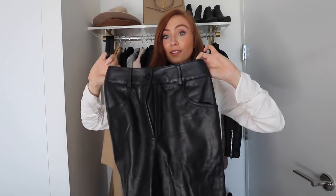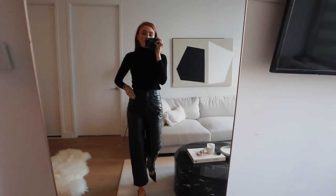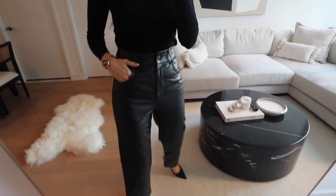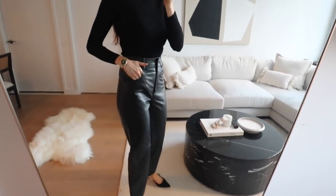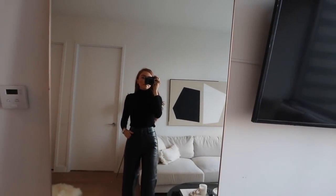And then the other pair that I get so much wear out of, I actually just got at the end of last autumn, and even though I didn't have loads of time to get wears out of them, I wore them so much, to so many events. I got a lot of use out of these in a short time, so I know this autumn I'm going to get even more. As you can see, they're a culotte style. They just come to my ankle. They sit really nicely. The material is incredible.